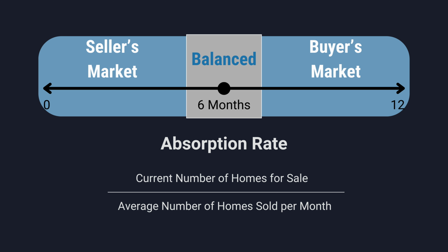And that is what we call the absorption rate. And that is measured in months. So when you hear me talk about months of inventory, I'm citing the current absorption rate. An absorption rate is if you look at the current number of homes for sale on the market and divide that by the average sales per month, that gives you basically a rate that it would take to absorb that amount of homes that are currently for sale.